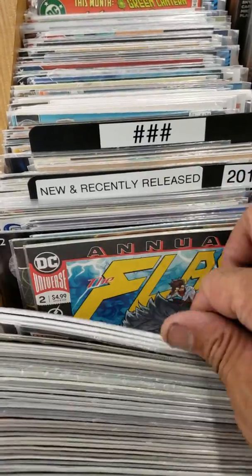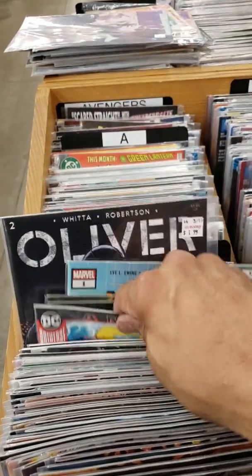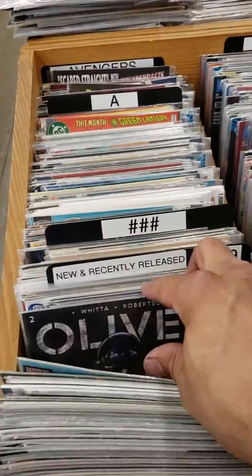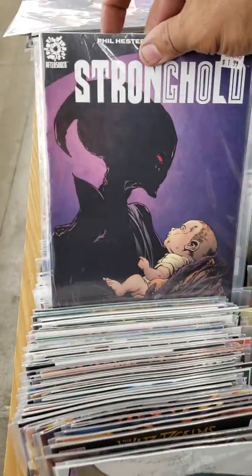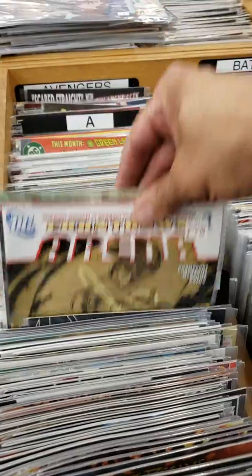Riri, Black Badge. I wonder if that's any good with the annual and fighting Godspeed. Ironheart number 1. Oliver number 2. Stronghold. Zen. Air Force.